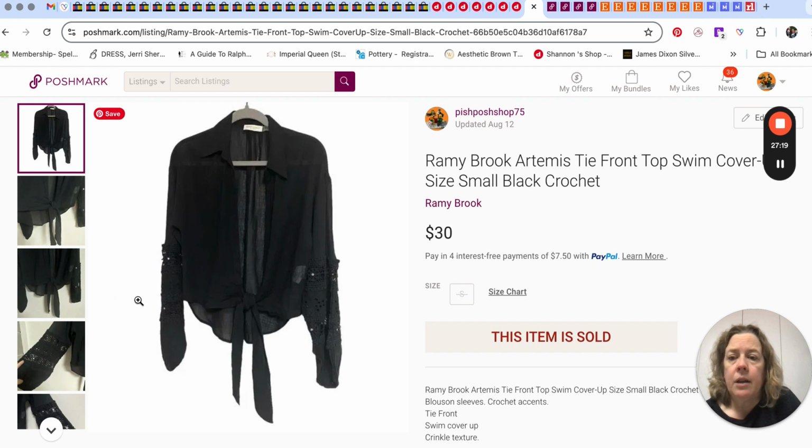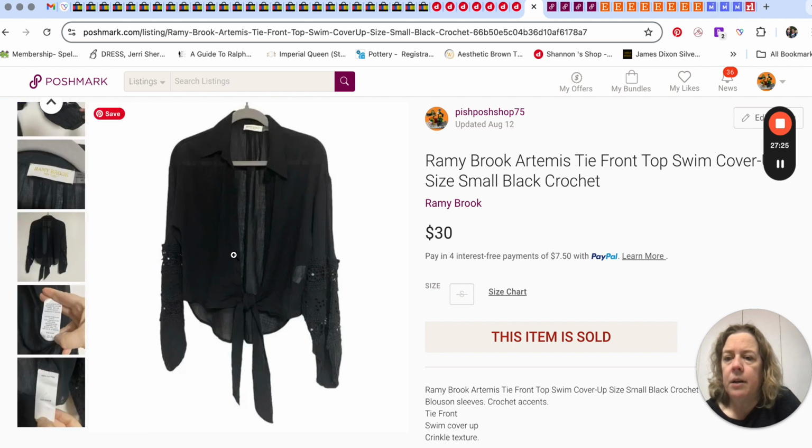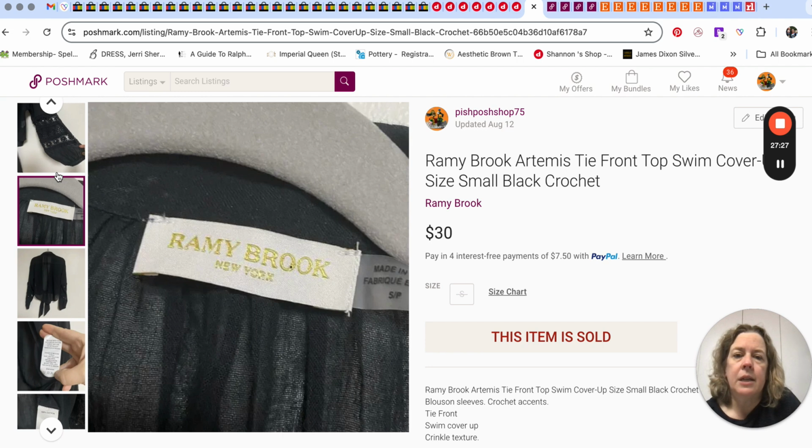Ramey Brook, some pieces of Ramey Brook can actually go pretty high. Come on, here we go. I'm just trying to get to the tag here. This turned out to be a swim cover-up, just the top for a swim cover-up, but it sold pretty quickly for $30.